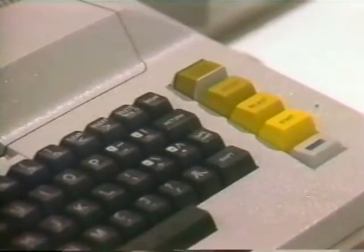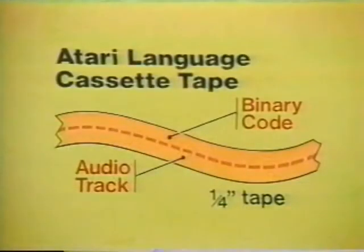Oh, wait a minute. That's the sound of bits and bytes again, isn't it? Right. This cassette works a little differently from most other ones. Instead of just containing binary information, bits and bytes, it has two tracks, one with binary code and the other with ordinary audio. That means you'll be able to hear your French lessons as well as read them on the screen. It's ready to go.